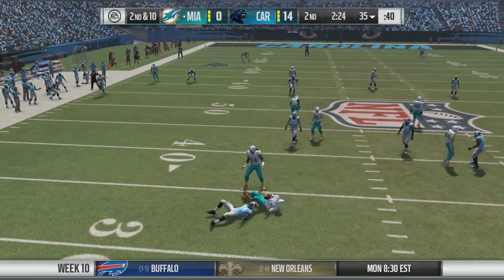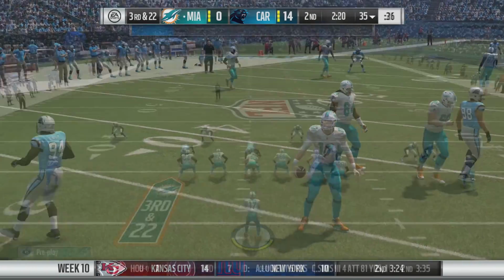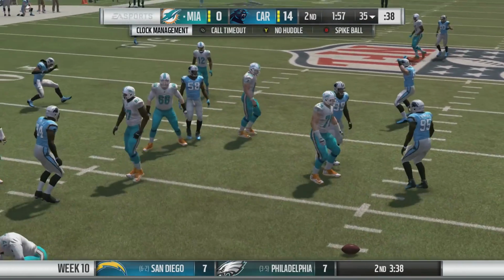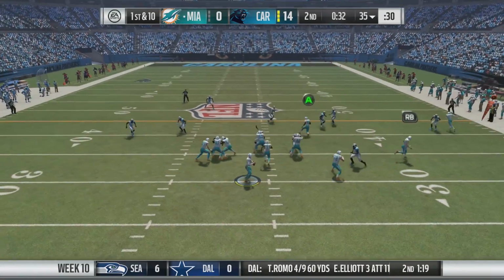But Ryan Tannehill is not catching a break, rolling out and sacked by Coney Ely down to the 35-yard line, and they will have to punt as this one goes nowhere. Tannehill hit as he throws, and great defense shown by both teams, but Carolina showing some consistent offense.